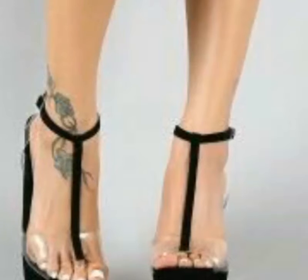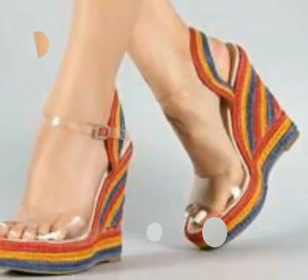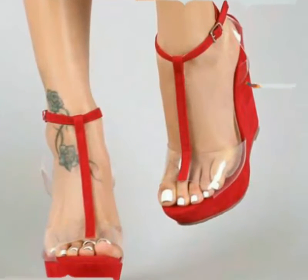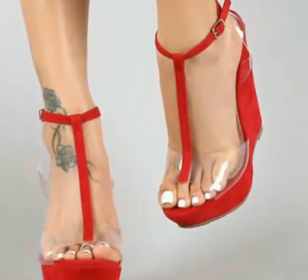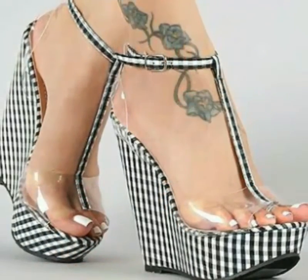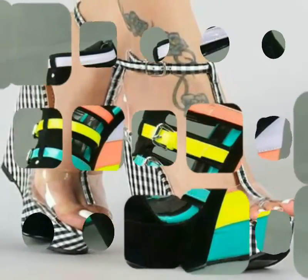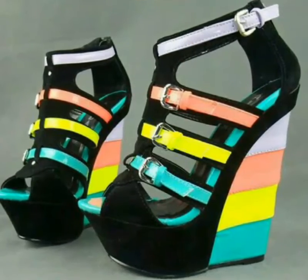Today I'm back with a very beautiful and very stylish collection of formal wear sandals design ideas. Guys, in this video you will see different designs of sandals in different colors also, and I hope you love all the designs because these are so beautiful and so stylish. Guys, this is a fabulous collection for summer season.